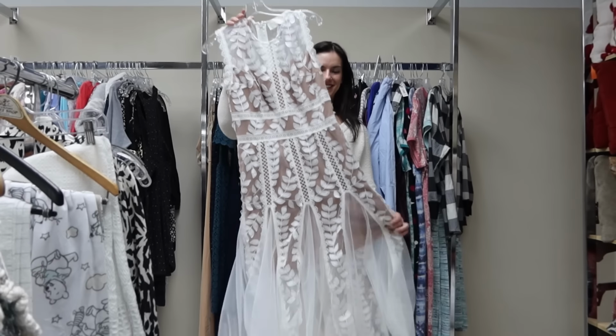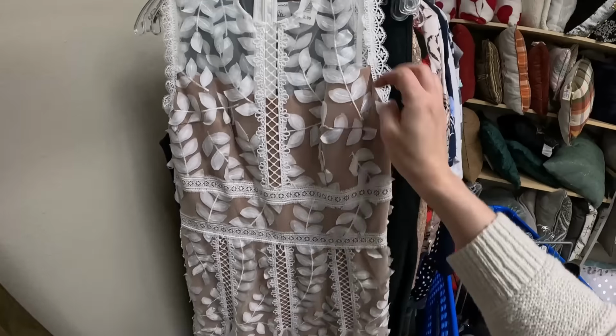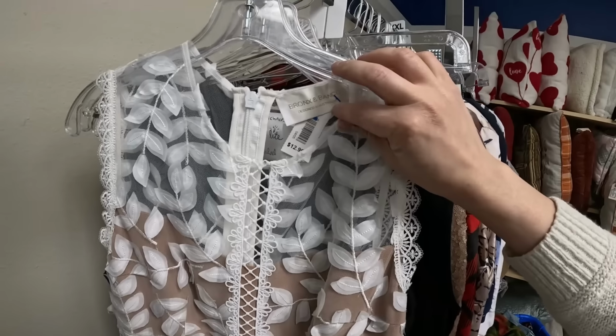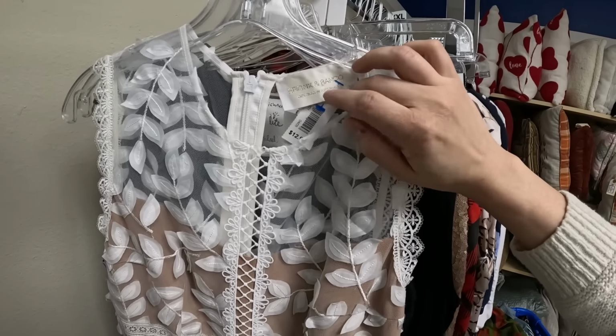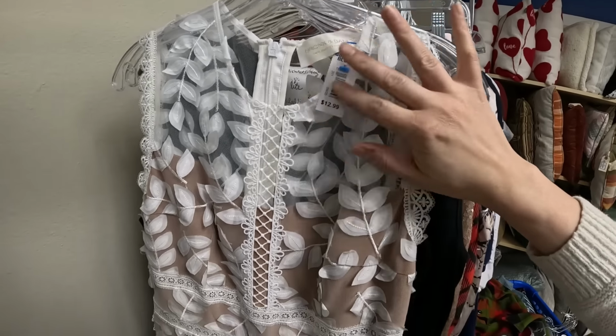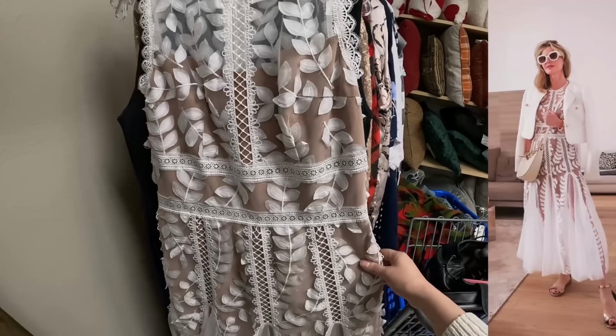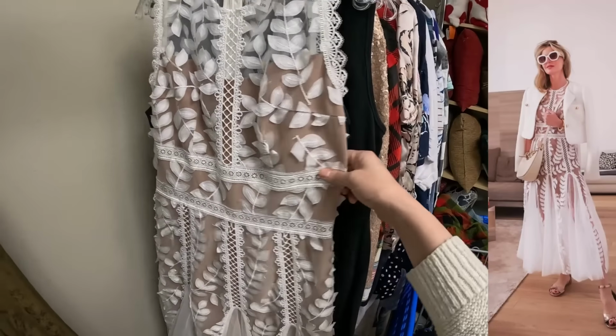So right away when I saw this, I knew it was going to be something special, and I could also feel that it was really high quality. And it's from the brand Bronx in Banco, which I've never heard of before. It's designed in Australia. It is marked up to $13, but when I looked up comps on eBay, some of them had them listed for around $200 to $300.